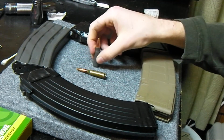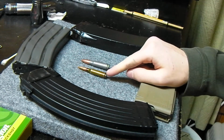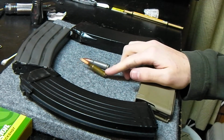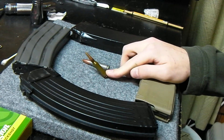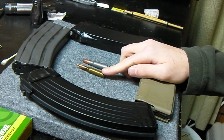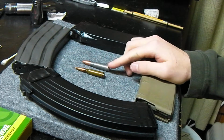7.62 by 39 has copious amounts of recoil compared to the 5.45 by 39. I don't have a problem with either amount of recoil, but the 5.45 by 39 has significantly less recoil than the 7.62 by 39, thus making it possible to rapid fire in more succession and put rounds downrange more accurately. Also, this round is more accurate than the 7.62 by 39, shoots farther, and flies straighter and flatter.